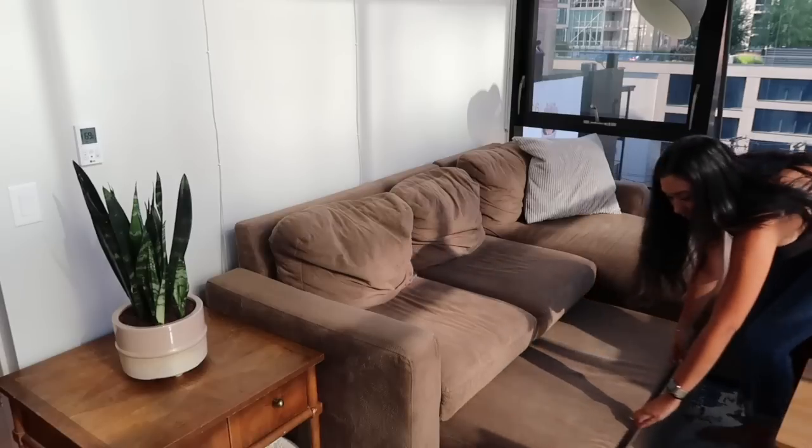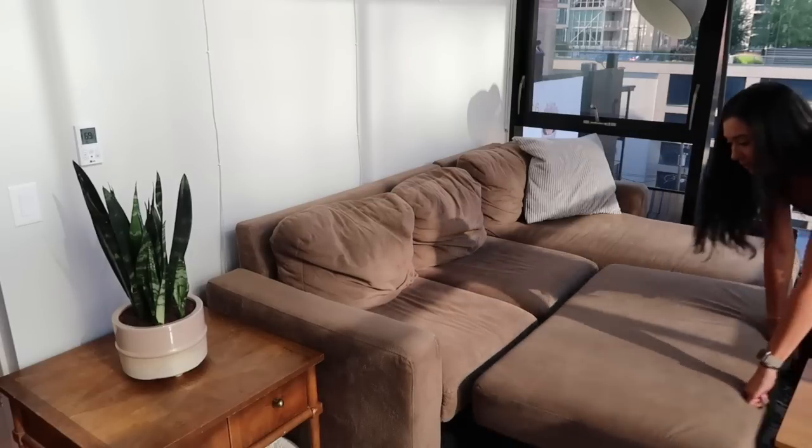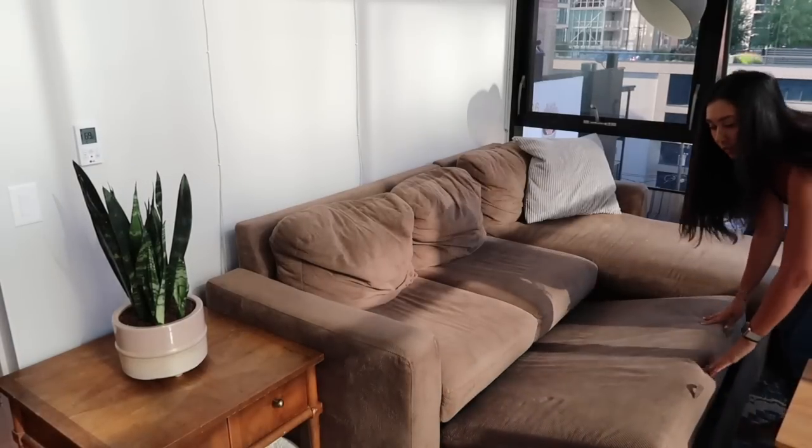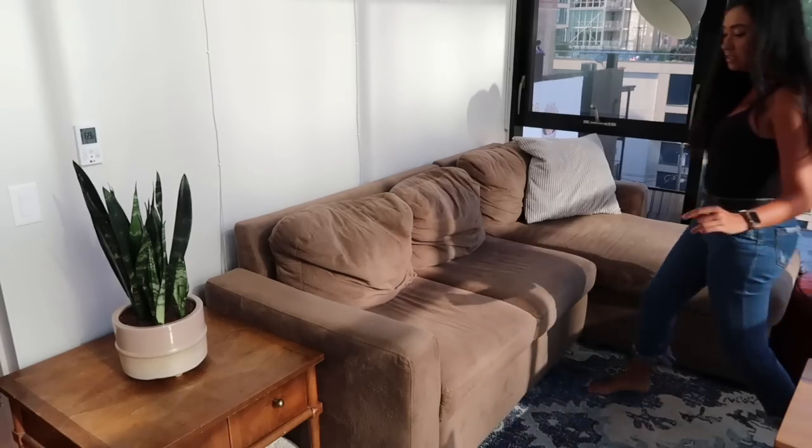It pulls out entirely to form a double bed. So when we have guests come over, they can sleep on the couch and have like a proper place to stay. But then it also just folds away and rolls under and is super discreet. So it's super handy, it makes for a really easy guest bed, but I want a pretty couch.